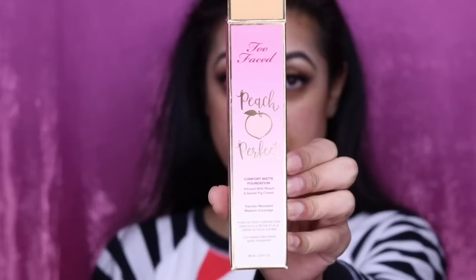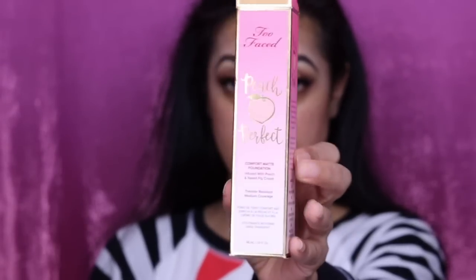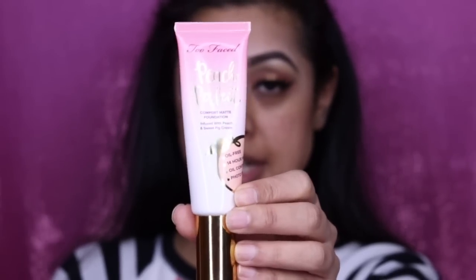And let me just show you firstly the box, because we all know that Too Faced are well known for having some of the most gorgeous, cutest, girliest packaging on the market in terms of makeup brands. So I'll just show you the box first. So here's, you can see all the spiel written on it. Here, there, oh, dropped it, nearly, there. And then this is the actual foundation itself.